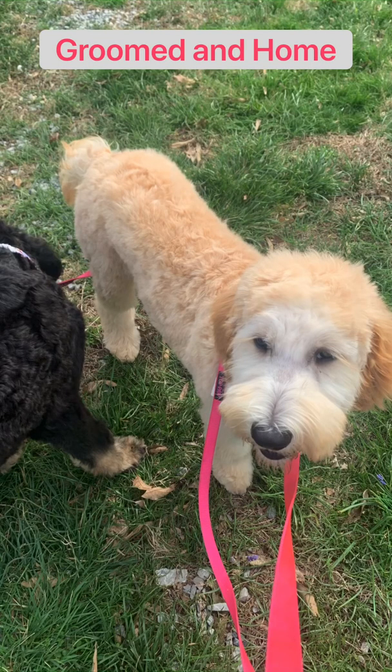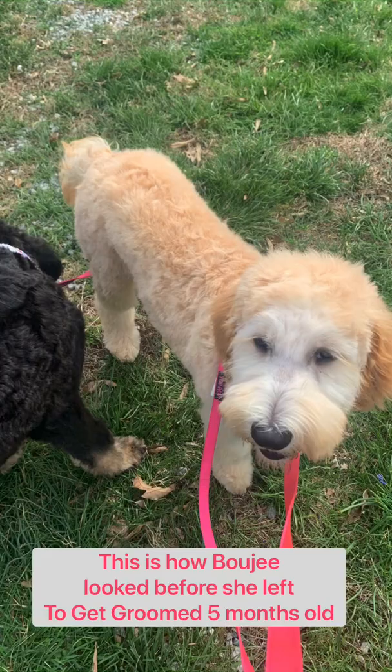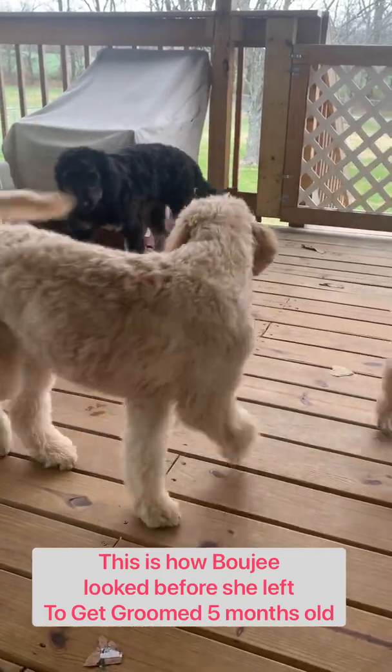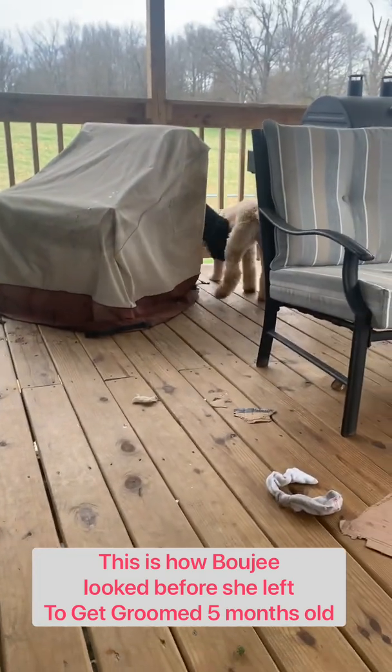5 months old. Now Boujee looks kind of straight there, but she's not straight in her hair. She'd been blow dried, and the groomer had blow dried her and trimmed her hair all up nice, and she was getting ready to come home. Now that's probably before they left. That's how they look. Every little bit when their hair starts growing out, it'll get really curly.